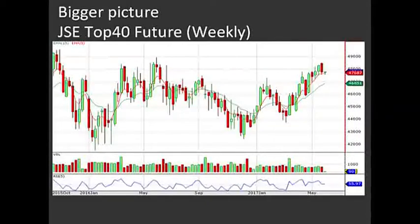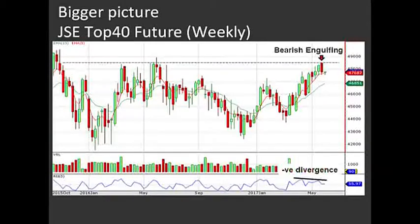If we then take it and look at the weekly chart of the top 40 future, this is where it also gets interesting for me. You'll notice that last week the market pushed up into this area of about 48,500 on the weekly top 40 futures graph. And what we had last week was a bearish engulfing candle.